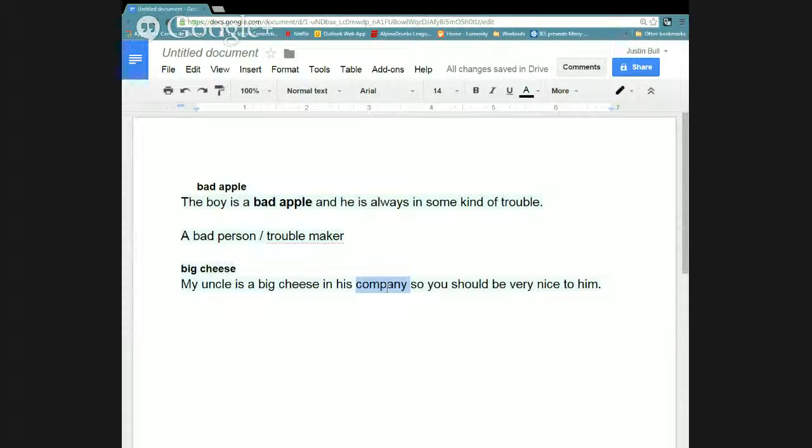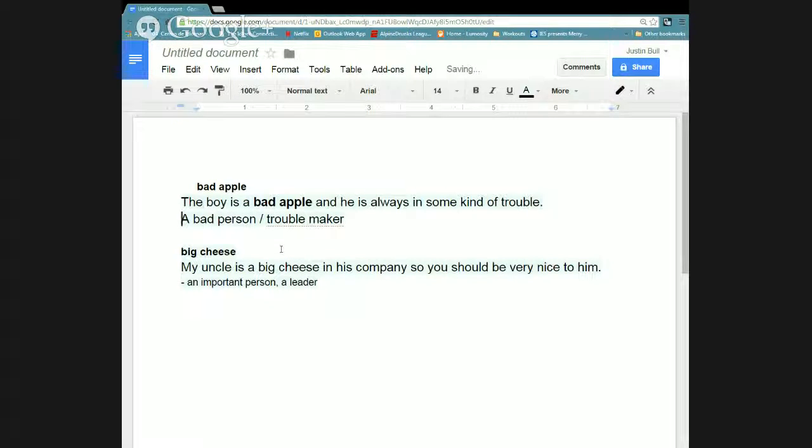So like I said, it's with business. All right. Big is usually positive. It's usually a positive word to describe. And you should be very nice to him. Why? Because he's a very important person, a leader. Okay. These are two examples of titles we call people. Bad apple, big cheese. So those are usually a little simpler to understand and catch on.